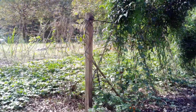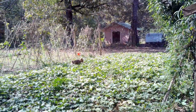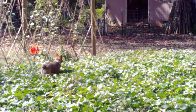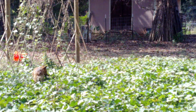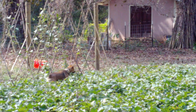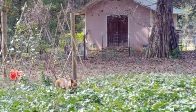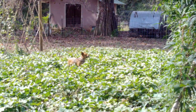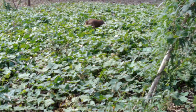Let's see if we can catch Sister doing her bouncy thing. Probably not. Come on, Sister, do your bouncy thing. She's on camera and she knows it. Nope. She's not going to do it. She hops through there like a rabbit, though. She's the funniest little dog. She chases the bugs and things in there. Alright, well, she's not going to do it, so maybe we'll catch her on it.